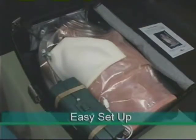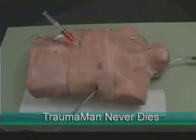The system is easily set up in any type of facility, such as a training room, a hotel meeting room, or in the field. And Traumaman never dies. He will continue to bleed and breathe for each and every student.